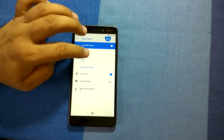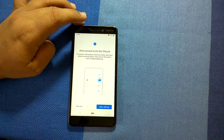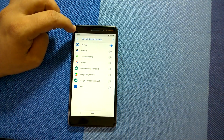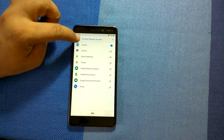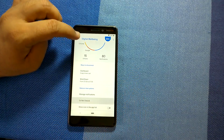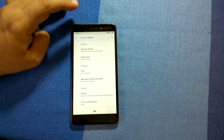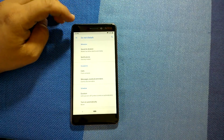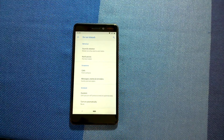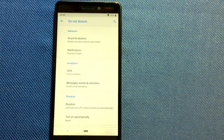You can use wind down settings, you can set it as grayscale, you can switch on the do not disturb, and do not disturb is now much enhanced, and you can actually set here what can access even when the do not disturb is on. Now, if I go back, I'll try to show you how the do not disturb has become enhanced. So the do not disturb now has many new settings like behavior, exceptions, schedule, all these you can actually set.